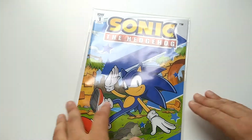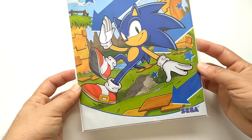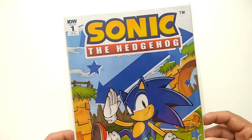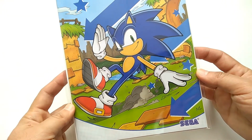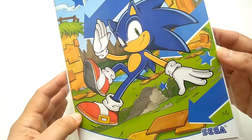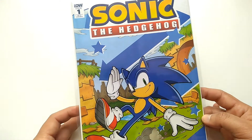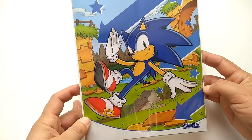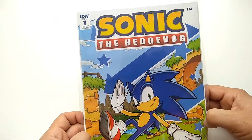Well, I also picked up number 1, but the fabled retailer incentive cover C, the 1:100 cover ratio. This one is very hard to get, and especially at a reasonable price. If you go check on prices on eBay, this one is through the roof. The funny thing is that one of the shops nearby that I visited saw that they had it, and when I asked how much they were selling it for, they said, "Oh, you're not going to believe it." And they showed me $99.99. Well, I got it for significantly less than that, but still a very good price. And classic Sonic, sort of like the Sonic Dreamcast version. So nice for the collection.